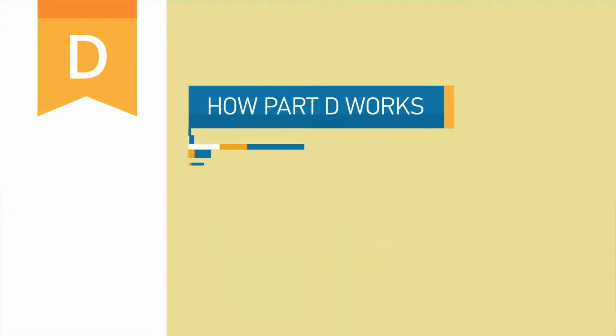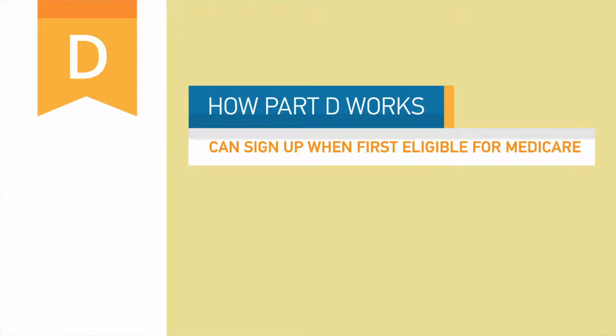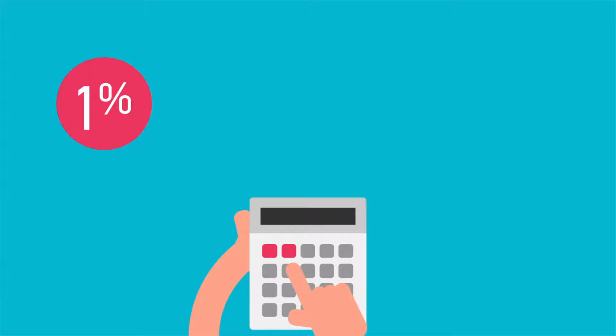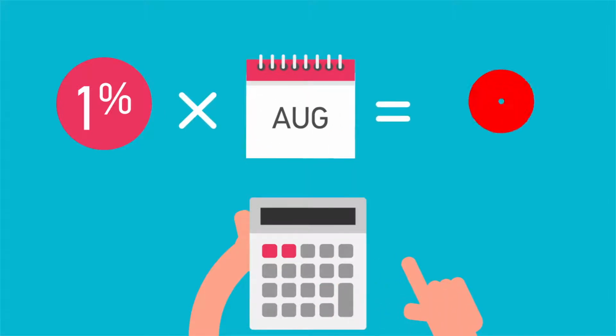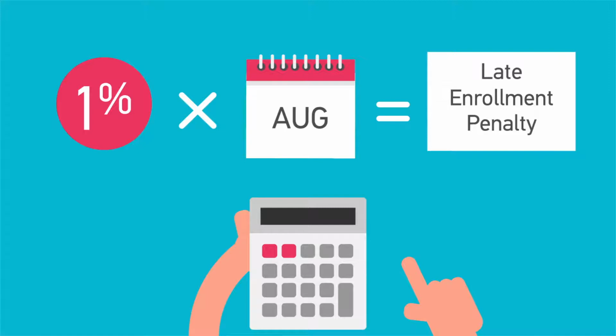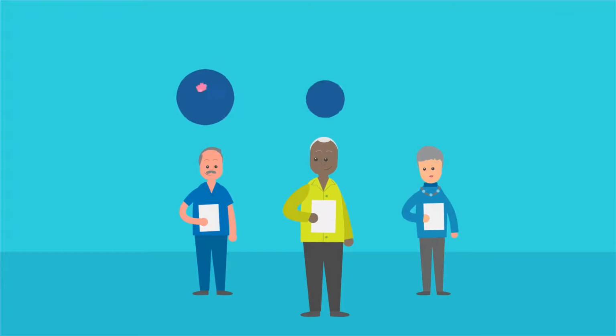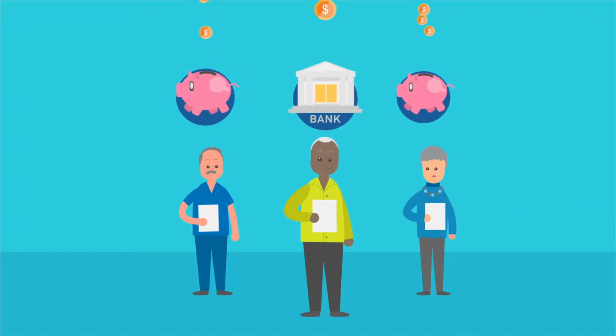Here's how Medicare Part D works. You can sign up for Part D when you first become eligible for Medicare. Part D is optional, but if you do not enroll in a Part D plan when you first become eligible, there may be a late enrollment penalty. The late enrollment penalty is calculated by multiplying 1% of the national base beneficiary premium times the number of months you went without other credible prescription drug coverage. By enrolling in Medicare Part D when you become eligible, you can save money on prescription drugs, better manage your healthcare budget, and have prescription drug coverage in place should your health needs change in the future.